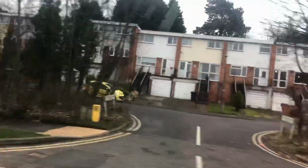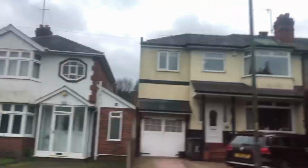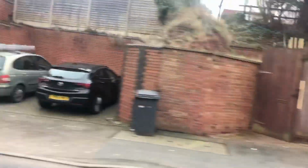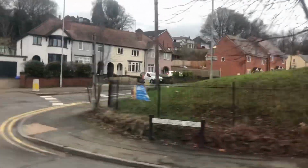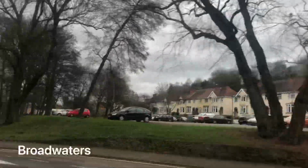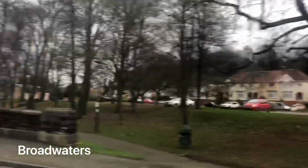Just past the Tesco Express. We can see some sandstone brick. We're now approaching Broadwaters. So this is Broadwaters, just off the Stourbridge Road, so this is for the A449 towards Wolverhampton. So here's Broadwaters Park, just right there, and the Hare and Hounds.